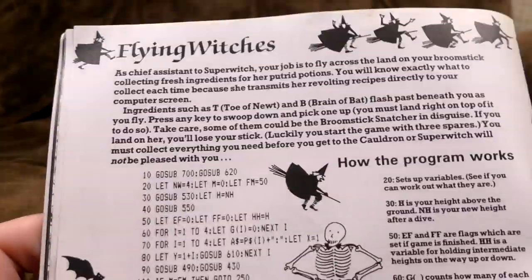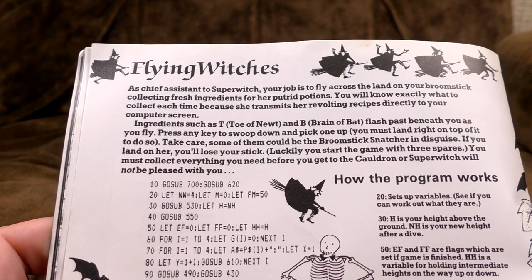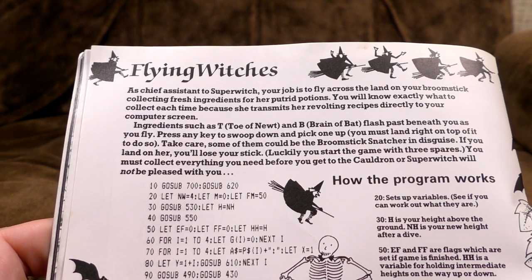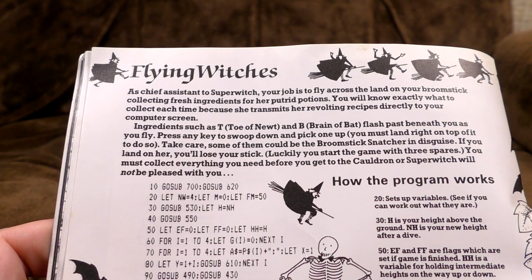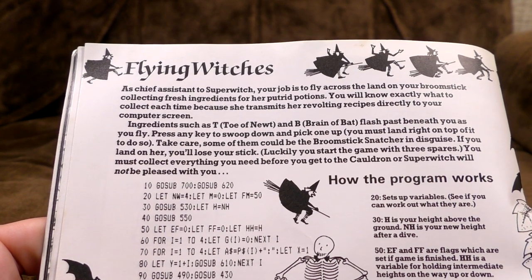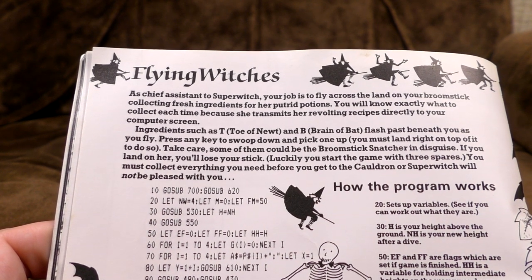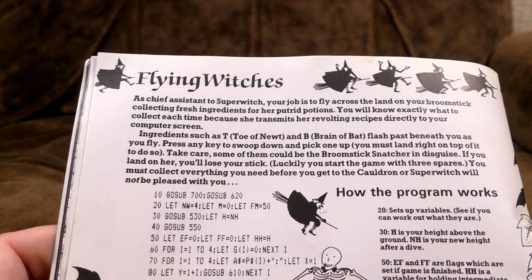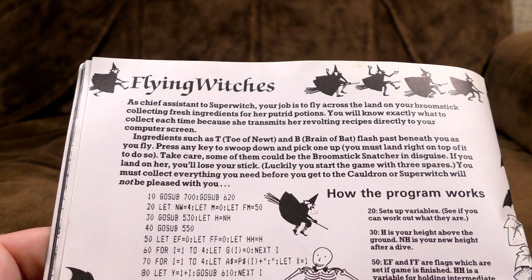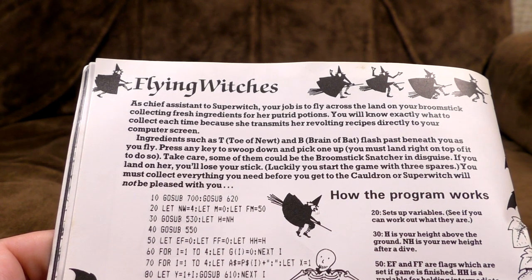Right. Flying Witches. As chief assistant to Super Witch, I see. Your job is to fly across the land on your broomstick, collecting fresh ingredients for her putrid potions. You will know exactly what to collect each time because she transmits her revolting recipes directly to your computer screen. She's very with the times. Ingredients such as T, toe of newt, and B, brain of bat, flash past beneath you as you fly.